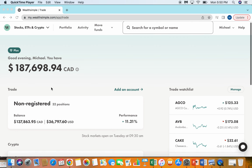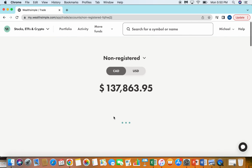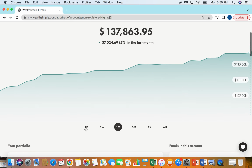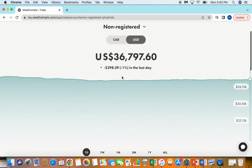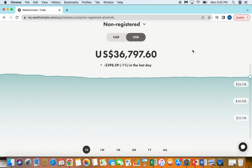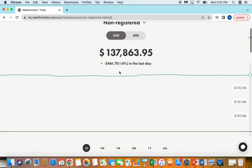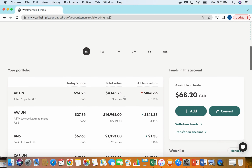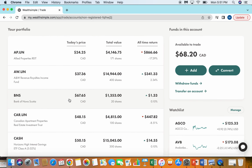Okay, so in my portfolio today, just going through here, on the Canadian side, I was down about $500. On the US side, I was down about $300, it looks like. So overall, it looks like about $800 down total, a bit more in Canadian dollars. So not a good day, but the overall stock market was down today. Just going through my portfolio a bit and the stocks that I bought here today.